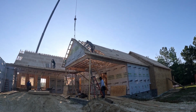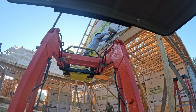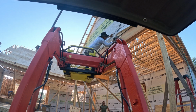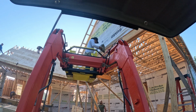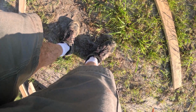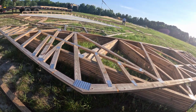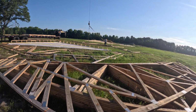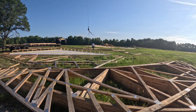Starting to look like a house. Making good use of the man basket. Here goes the first one of the replacing trusses.